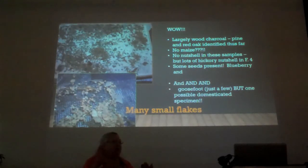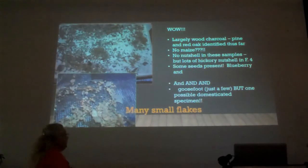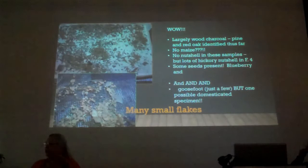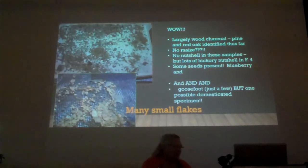Awesome. All right, but take that with a big question mark until I do some more samples. I can say they are charred goosefoot specimens. It could be weeds in their agricultural fields, but there's no corn at all, which I'm very surprised by. And as you can see, although there's not a lot of finished tools, there's lots and lots of beautiful flakes, chips of flint from tool manufacture and the resharpening of the edges of tools. So it's kind of puzzling. There are some puzzles involved in this site.